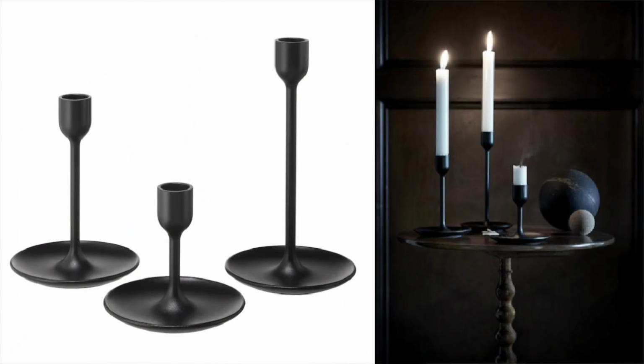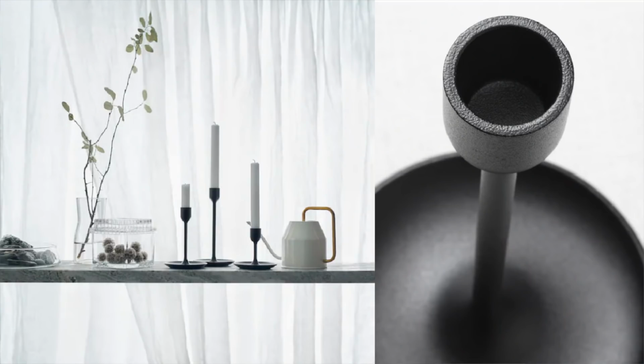Then lastly, we have this candlestick holder set. This has always been something that I've wanted to pick up. I just already have candles around, so I don't want to overfill my home with a bunch of candles. But these candlestick holders are a really great option because they're made of a high quality metal material. So initially, right off the bat, when something is made with a higher quality material like that metal, it's going to look a lot more high end.